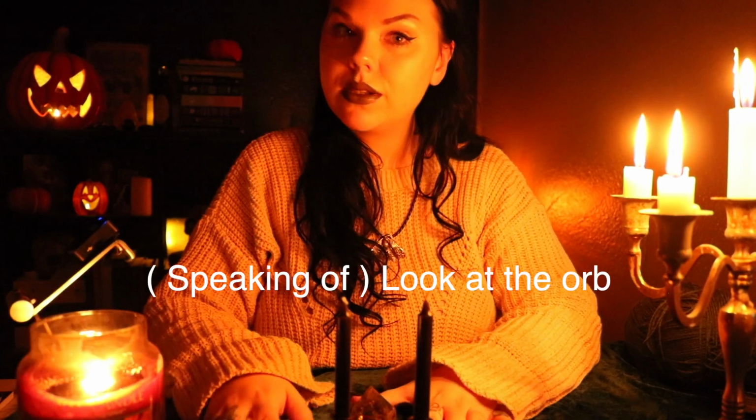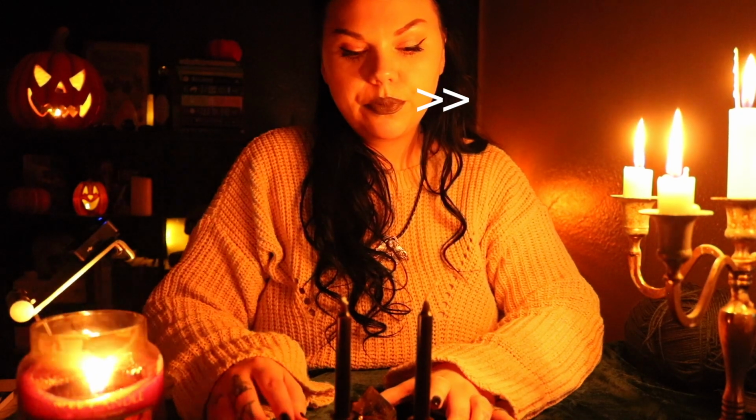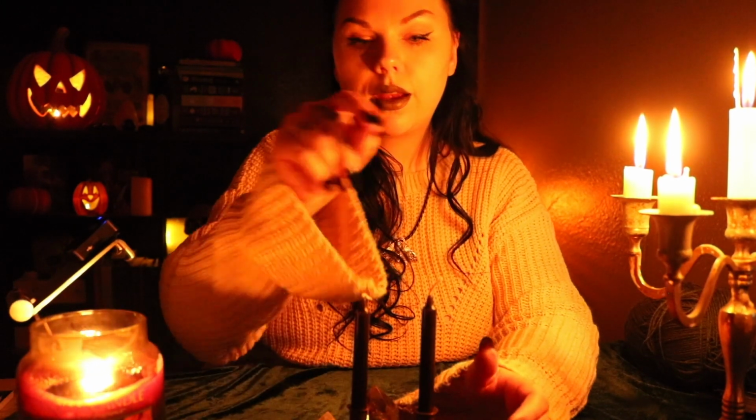But we welcome in the harvest and we show our gratitude for the new to come. We celebrate the darkness because there's nothing to fear with the darkness. And it makes sense because without darkness there can be light. So it goes hand in hand. And that is also why I choose to use black candles and I choose to use a white thread that I'm going to put around. So I'm going to show you guys.